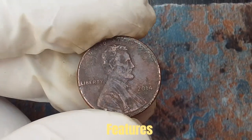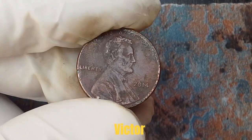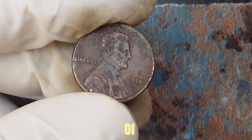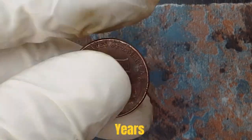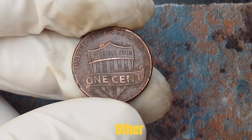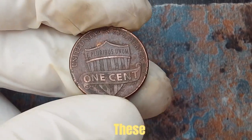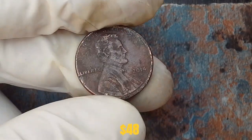The obverse still features the classic right-facing portrait of Abraham Lincoln, originally sculpted by Victor David Brenner, a design that has stood the test of time for more than 100 years. But what makes the 2014 Lincoln Penny stand out among the billions of other pennies in circulation? Why are collectors hunting it down? And why are some of these coins worth as much as $48 or more?